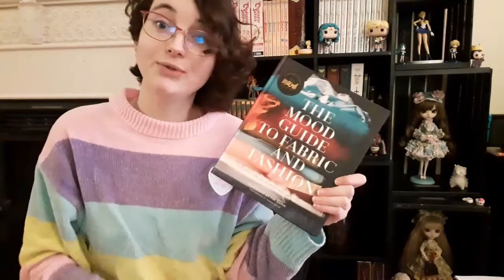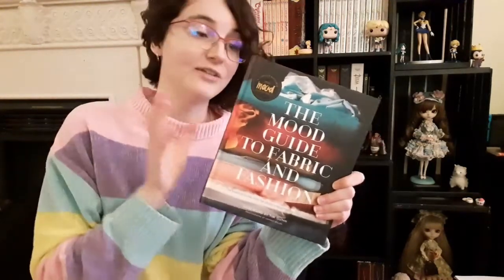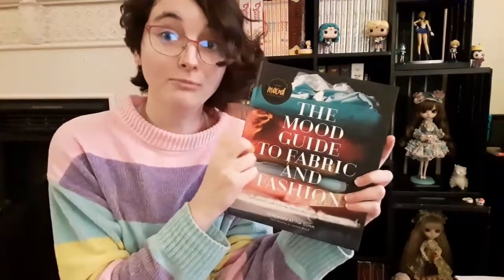It's amazing. The next book on my list was not actually a textbook from school, but is considered a textbook, and some schools do have it as mandatory reading. It is The Mood Guide to Fabric and Fashion. Now, this is a book by the creators of Mood, which is a fabric store in New York, and also, I believe, in LA.